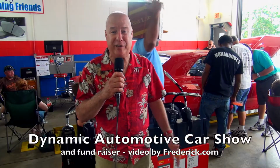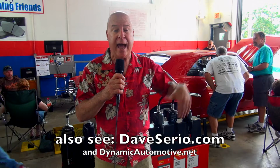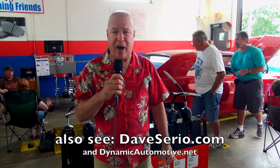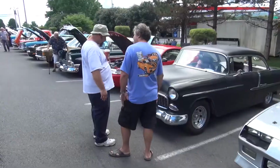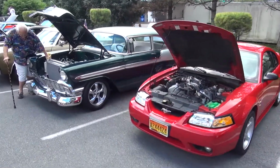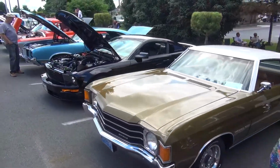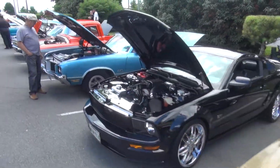Want to welcome you to the show here, the car show at Dynamic Automotive. 3 locations, Libertytown, New Market, and we're at the Urbana location right now for the annual car show, August 24th. It has been a beautiful day. We have over 75 cars here of all distinctions, all qualities, plus also, of course, all makes and models, and it's been a fantastic experience.